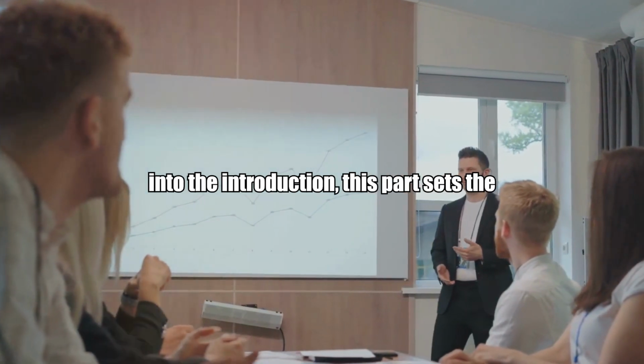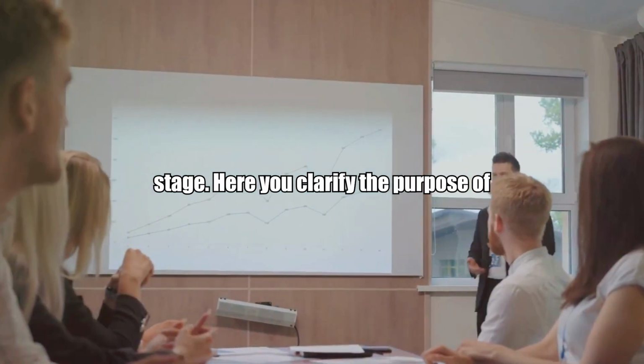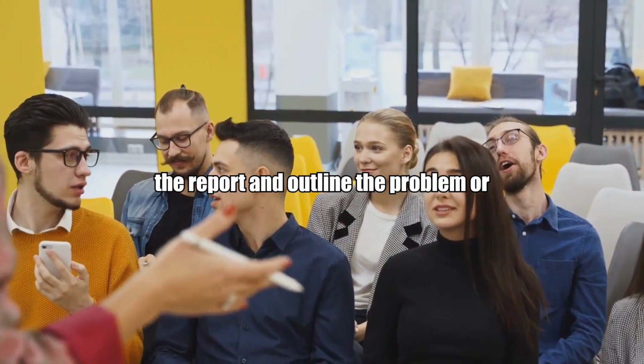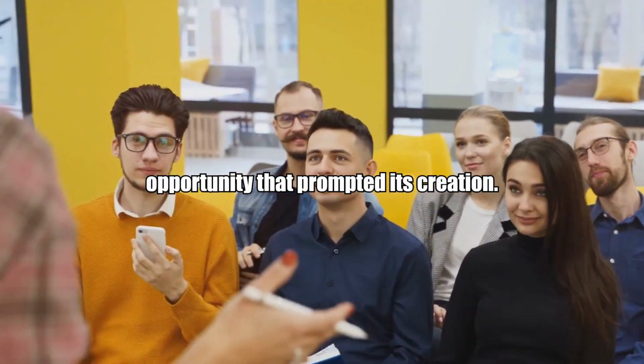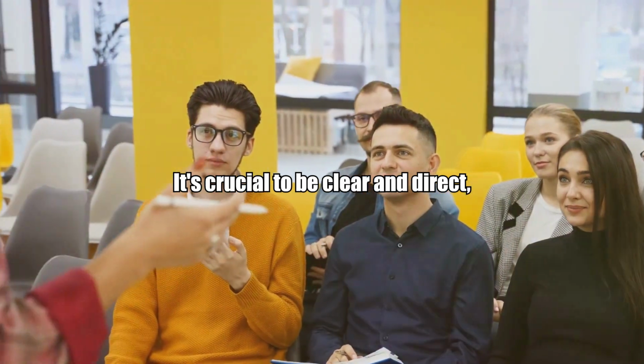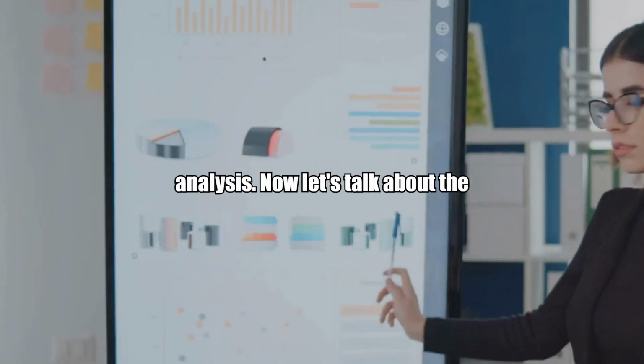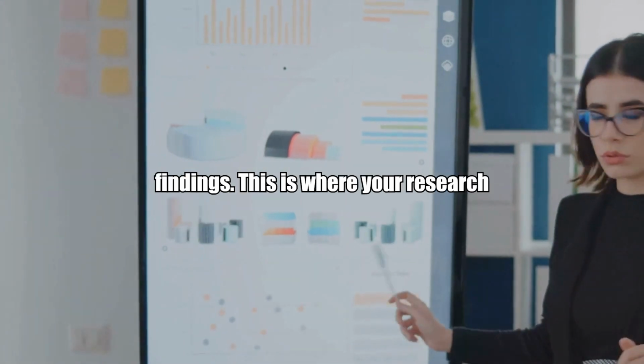Moving into the introduction, this part sets the stage. Here, you clarify the purpose of the report and outline the problem or opportunity that prompted its creation. It's crucial to be clear and direct, setting up the context for your readers so they can appreciate the subsequent analysis.